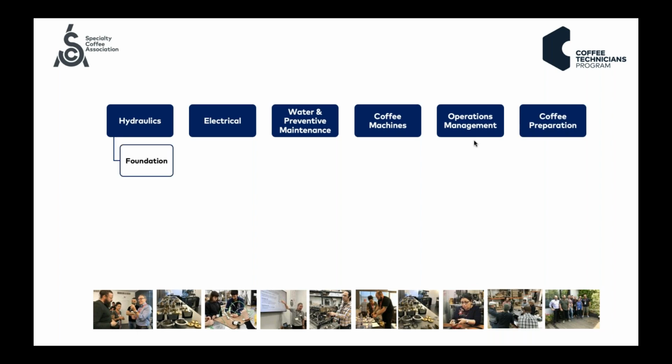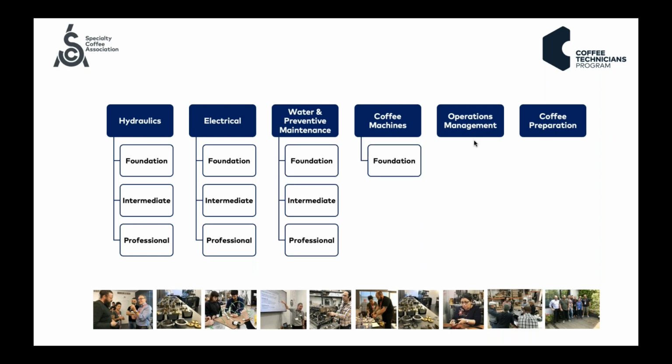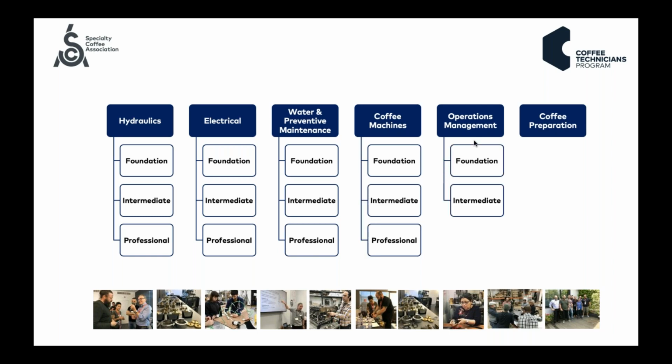And then finally, coffee preparation. Coffee preparation is so important because so often our technicians are like piano tuners. This is something Chad Bays says is, you're expected to tune the piano and then also know how to play the piano.